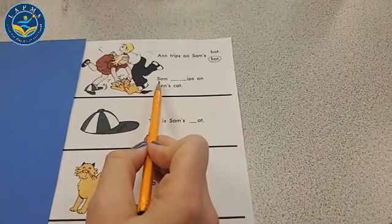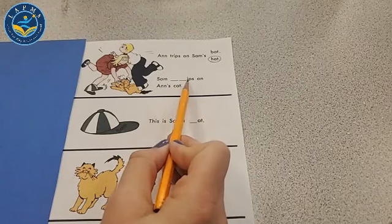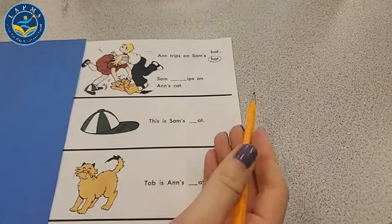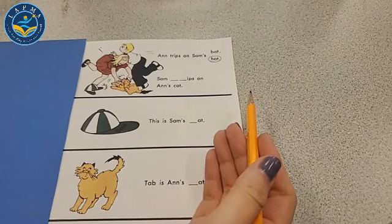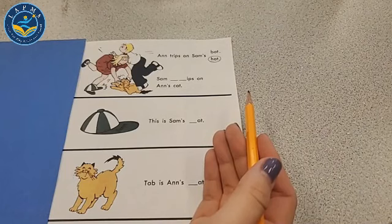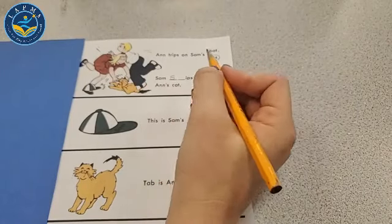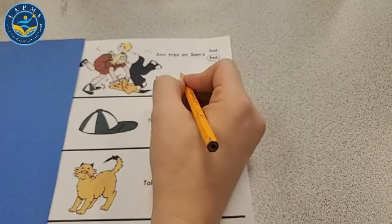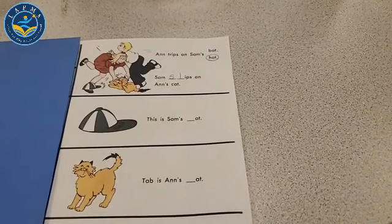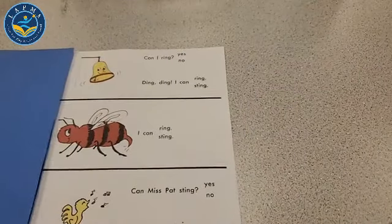And the next is Sam something on Anne's cat. What is he doing? It looks like he might be slipping. Slip. Slip. What letters are we missing in slip? S, right? And slip. L. L, that's right. Sam slips on Anne's cat. Good luck to Sam and the cat. Right? Okay, let's take a look at the other side, covering those answers.